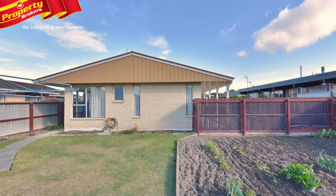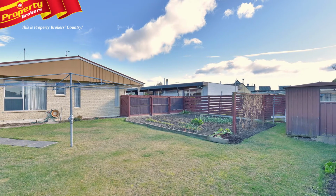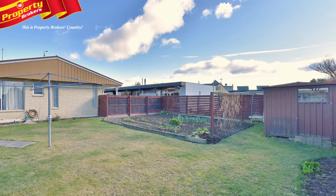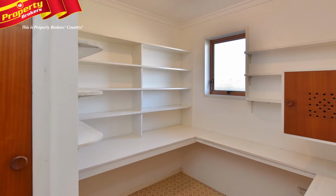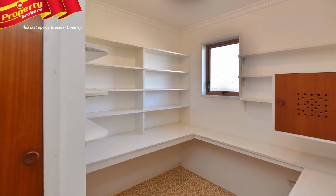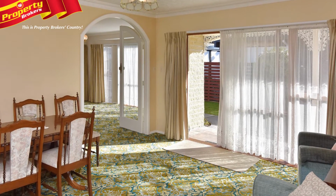Keen gardeners will be in their element outside with the glasshouse, garden shed, the generous sized vegetable patch, and well laid out garden. The owner has sadly said goodbye to this much loved home, presenting the opportunity for you to purchase and enjoy it as is, or maximize the potential to renovate and add value.